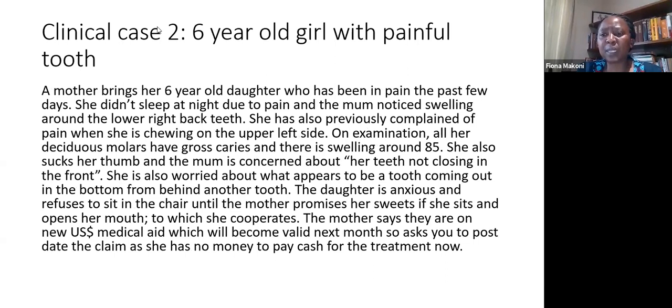So when you examine, all her deciduous molars have gross caries and there's swelling around 8-5. She also sucks her thumb and the mom is concerned about her teeth not closing in the front. She's also worried about what appears to be a tooth coming out in the bottom from behind another tooth.